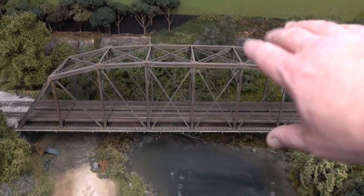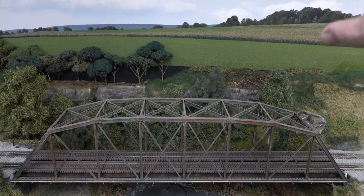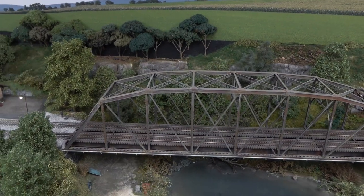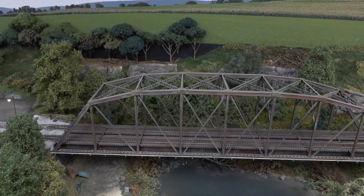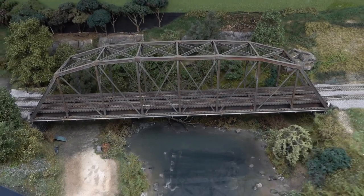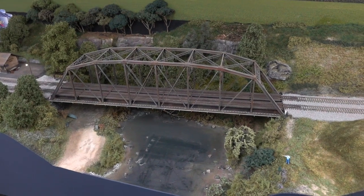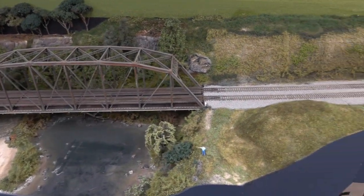This should have been a river. It should have been better tied into the backdrop, and maybe even had another railroad running along it, just to add some visual interest. Anyway, it is what it is. I wanted to have something like that, and I know it's kind of hard to see here, but that's something that I decided to add.